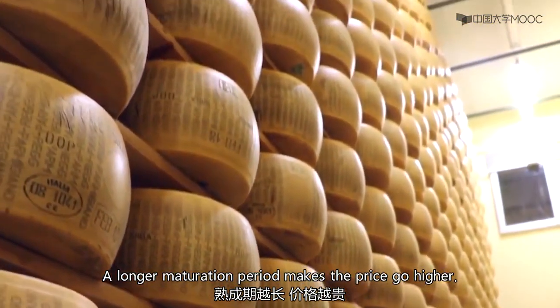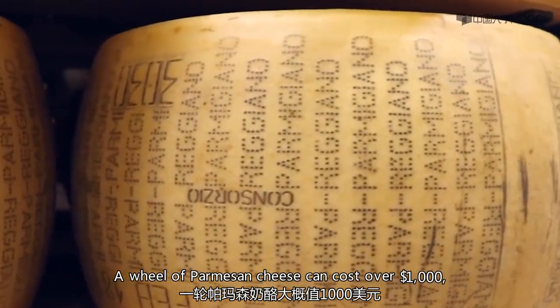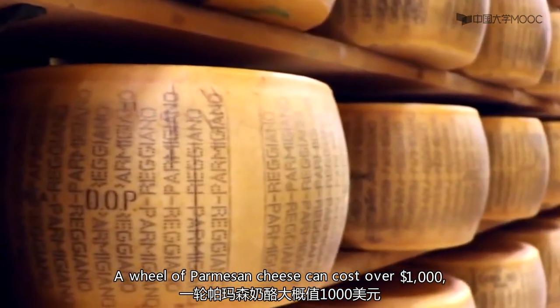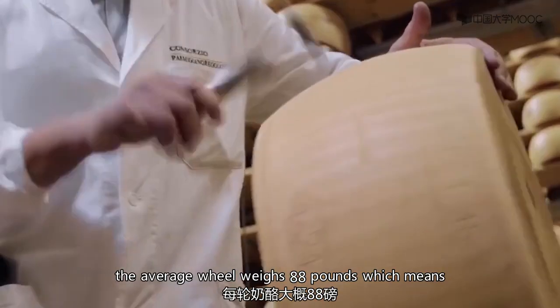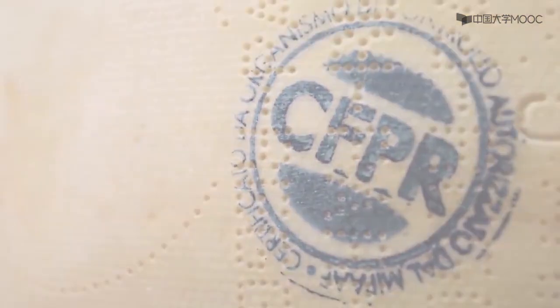Each wheel remains relatively untouched for 2 years or more. A longer maturation period makes the price go higher. A wheel of Parmesan cheese can cost over $1,000. The average wheel weighs 88 pounds, which means it costs over $11 per pound.